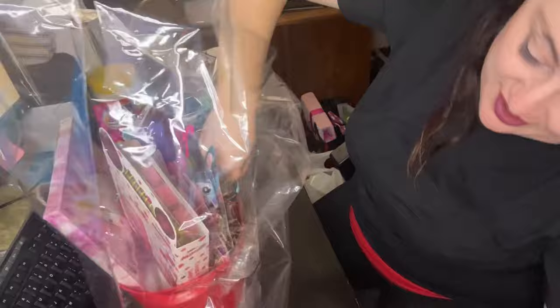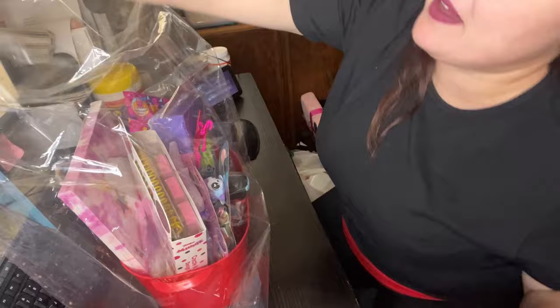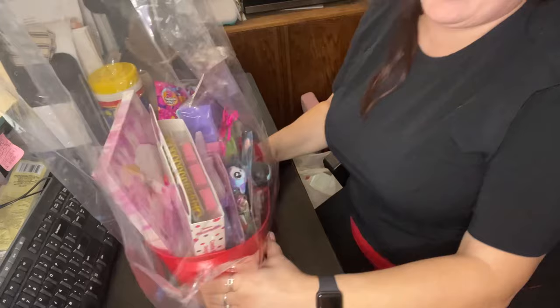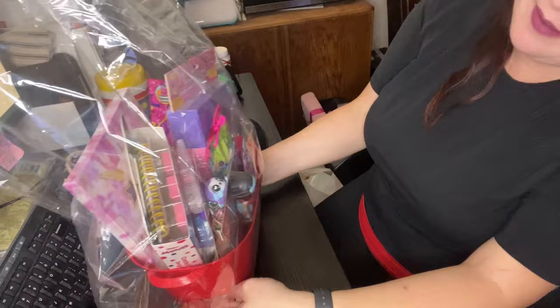Couponing for a Cause got me started on this, and then I added my own little twist to it because I thought it was just a fabulous idea. And then the family and the neighbors really love the way I do my gift basket. So I place this in the middle.